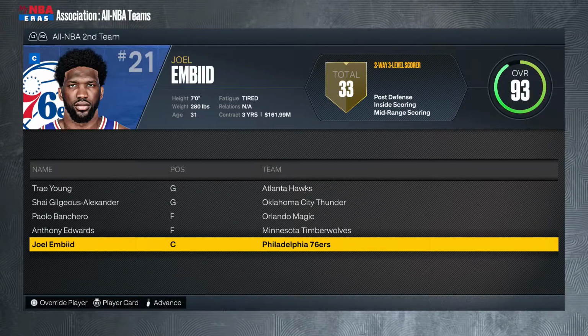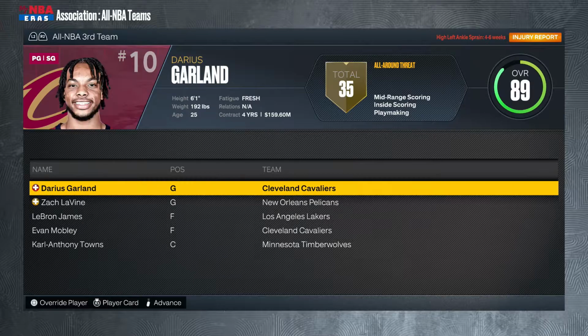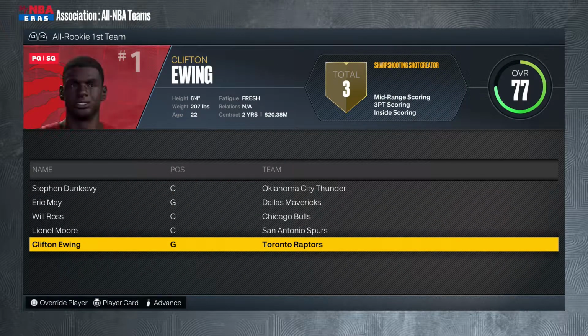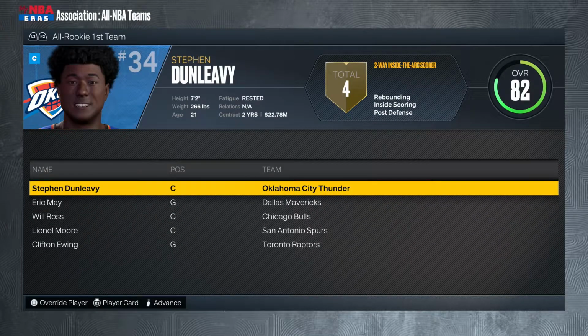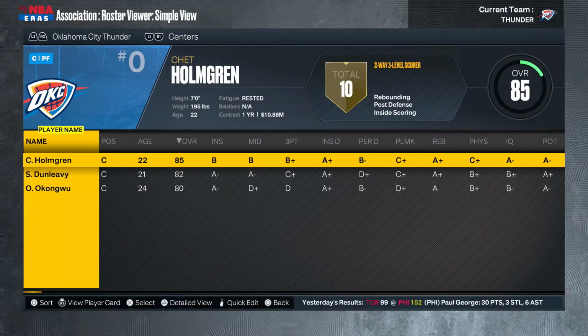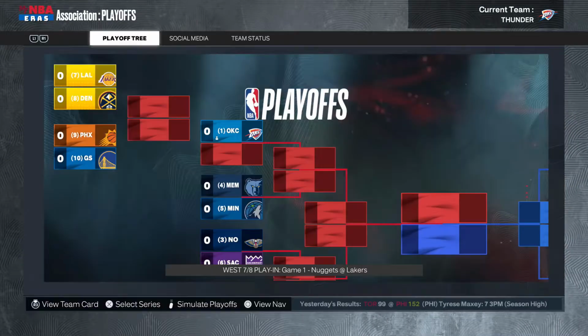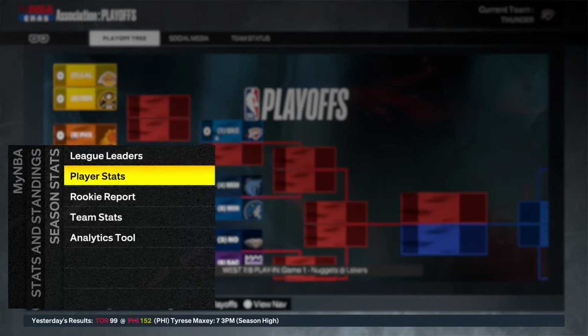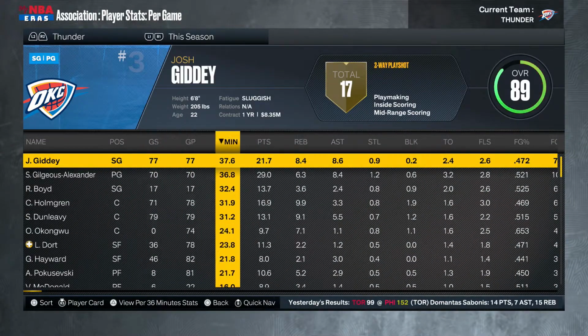All-NBA first team. Are we seeing any Thunder? Shai made it. And that's about it. How about defensive? Nope. All right. The Thunder don't seem to be doing too well. Stephen Dunleavy, 7'2", big. Is he taking Chet Holmgren's minutes? Oh no, Chet Holmgren is in competition for his starting job. That is how bad it's going. Oh no, what is this, year 3 for Chet?